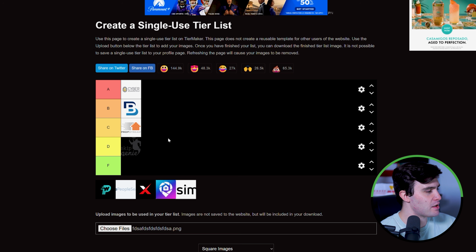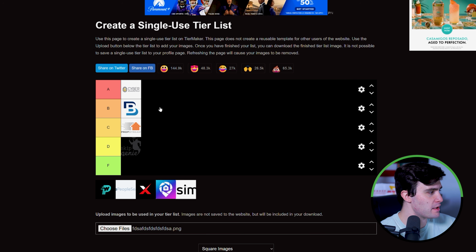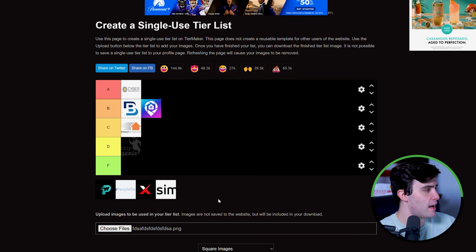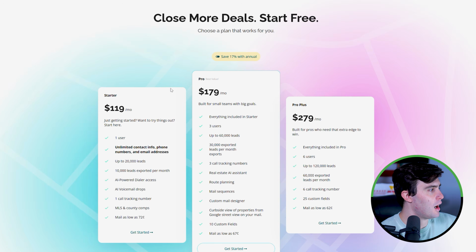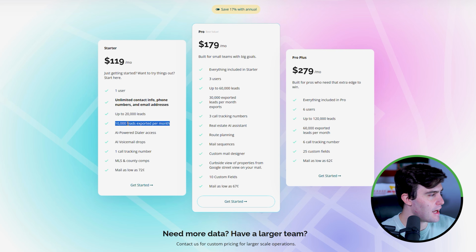The next one here is going to be Deal Machine. I think Deal Machine is actually a great software. If you go to dmzach.com, you can sign up for Deal Machine. They always have a special place in my heart. I think they're an amazing software. I used them for a very long time. And Deal Machine has actually improved their skip tracing over the past couple years. I believe for $120 a month you get 10,000 exports, which is the same as Batch. But honestly, you do get the data and the skip tracing included, which isn't a bad deal.